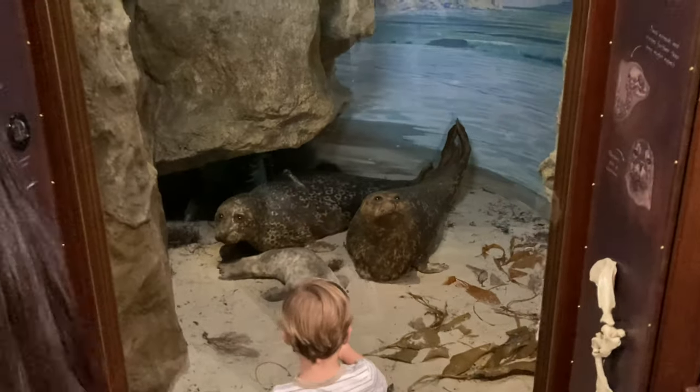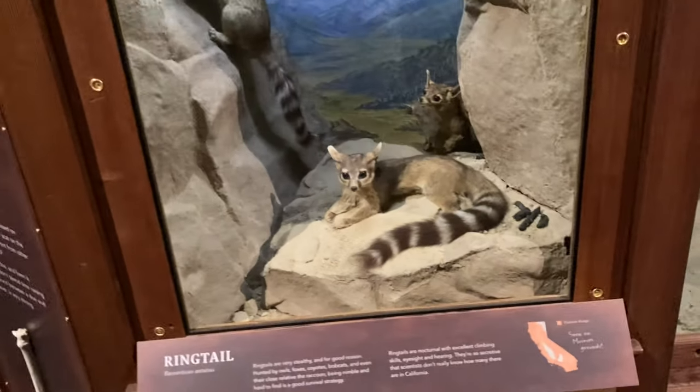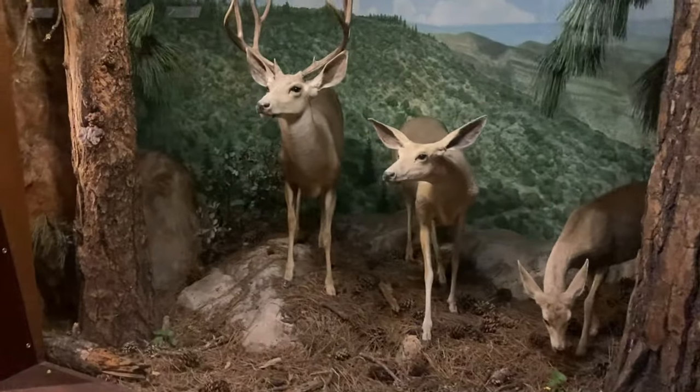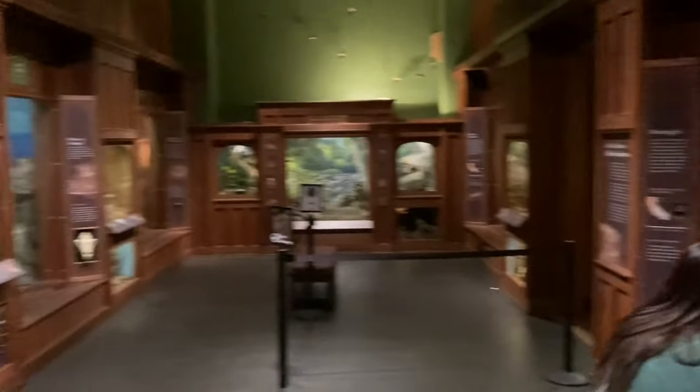That's my diamond. That's me. That's my arm. Aw, look at these little ringtail foxes. Ringtail. Oh, they almost look like lemurs. Mule deer. Yep, mule deer. That's me. Okay, you are. That's pretty cool. A lot of really cool stuff in here.